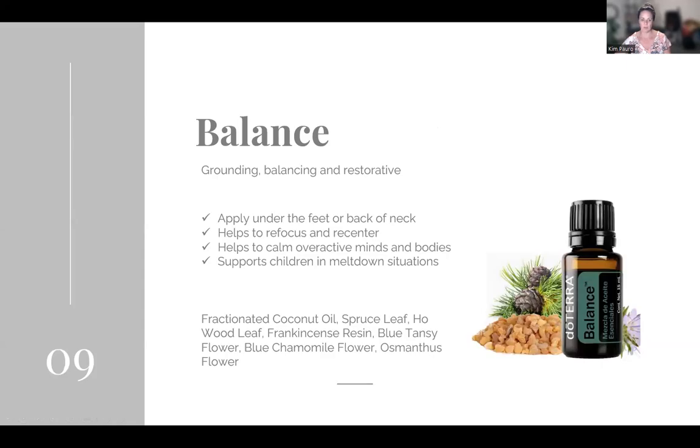Balance is our grounding blend. This is really good for calming your overactive mind and helps support meltdowns. So if your husband or your wife or your partner or your kids are having a bit of a meltdown, you can just get some Balance on the back of their neck. It's just going to calm. They're great for recentering and refocusing. I find Balance really beautiful for sleep. I actually put it on my feet morning and night just to keep me grounded and calm. I think it's such a beautiful oil and I think everyone should use it.